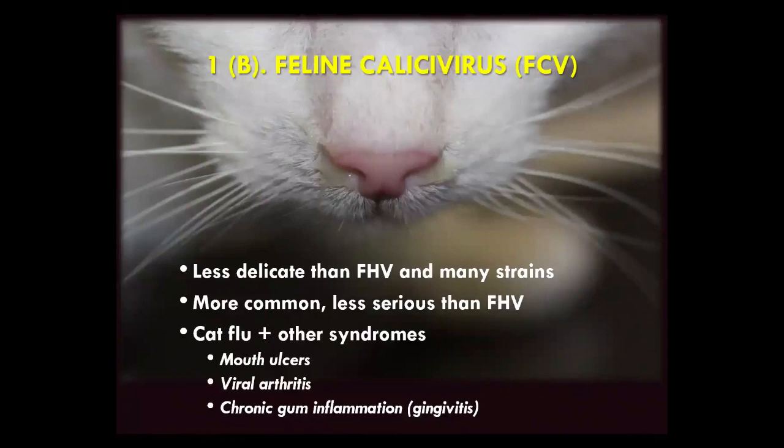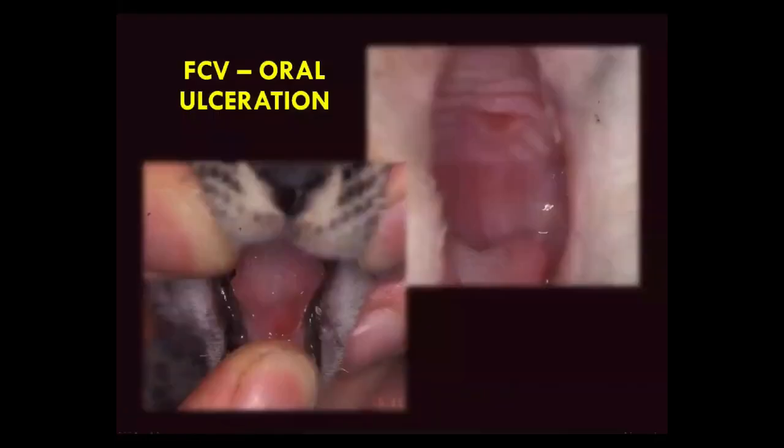And it causes cat flu, but also mouth ulcers, arthritis, and sometimes chronic gum inflammation, which we call gingivitis. These ulcers that you see here in these kittens' mouths have both been caused by Feline virus. And we see this as quite a common finding in kittens with cat flu.